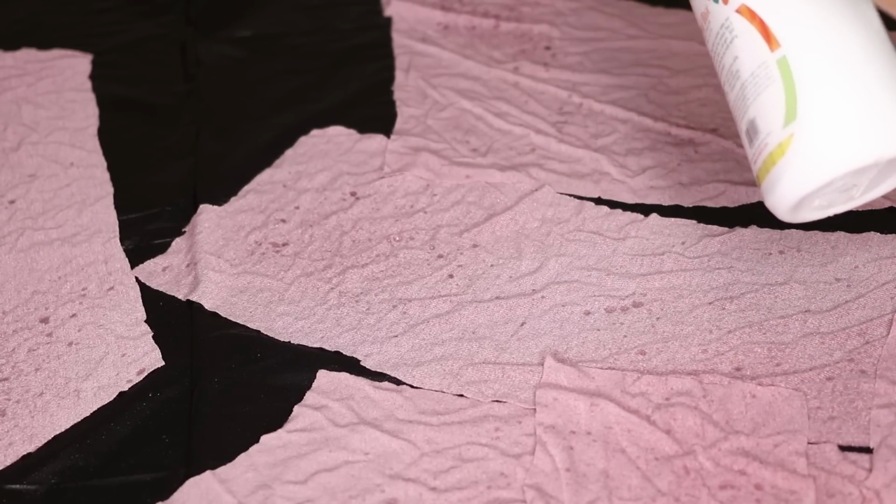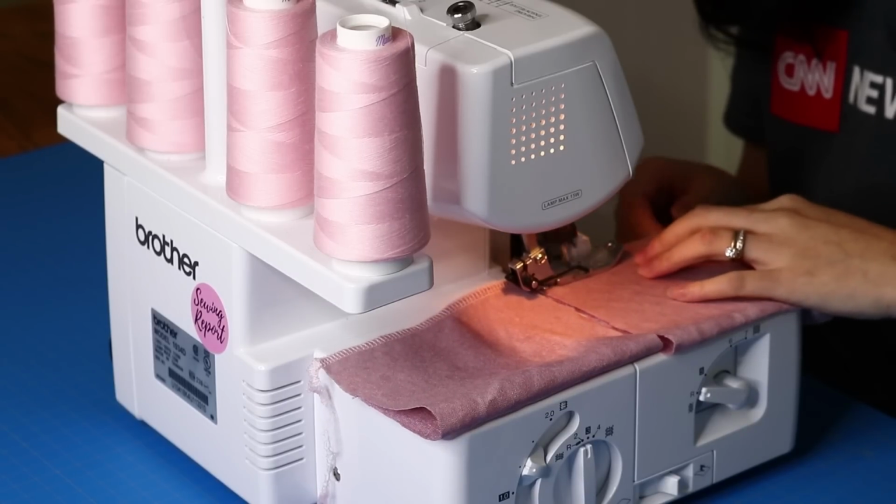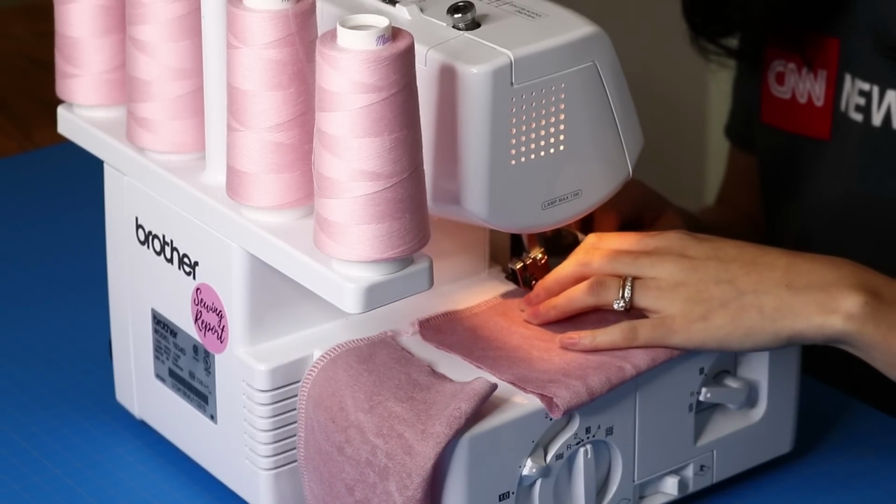Okay, now it's probably gonna get on my cutting mat, but I'm going to wash it. And then I sprayed it, kind of saturated it on both sides of the pattern pieces, ironed them, and lo and behold, the fabric became a lot more stable. So I was actually able to work with it and sew it and finish this project. So that was pretty awesome.